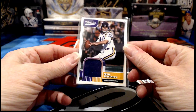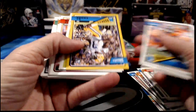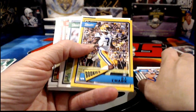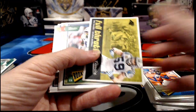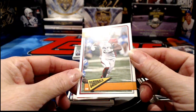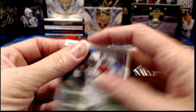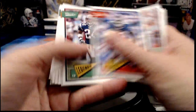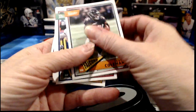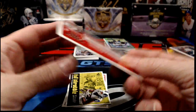Fran Tarkenton relic for the Vikings. I didn't pull a ton of Tarkenton relics, so that's kind of cool. DJ Chark, that's numbered to 99 for the Jags. That was a timeless tribute. And now we have another no-name front, numbered to 10. So a pair of those out of this case. David Johnson and the Arizona Cardinals happen to be the lucky recipient of that one. Harold Landry to 299 red back.